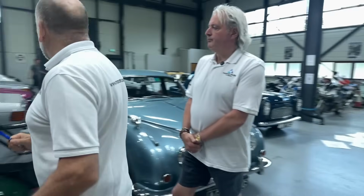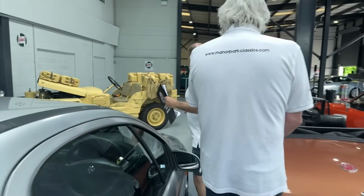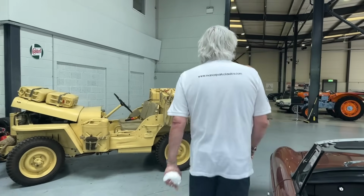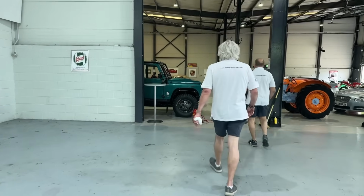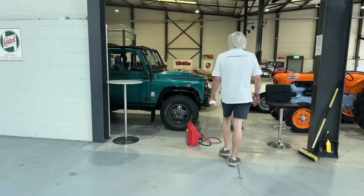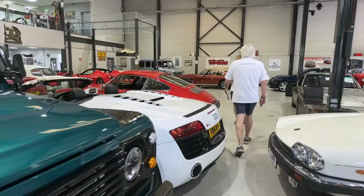Right, we've got a couple of cars through here as well, which we do need to show our folks. So just through here. So we've got an E-Type. Oh yes, and the Lagonda.